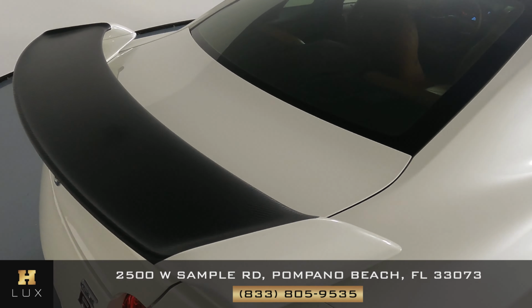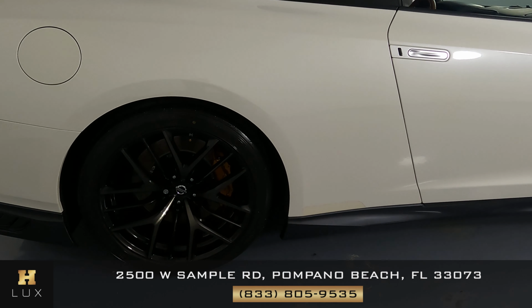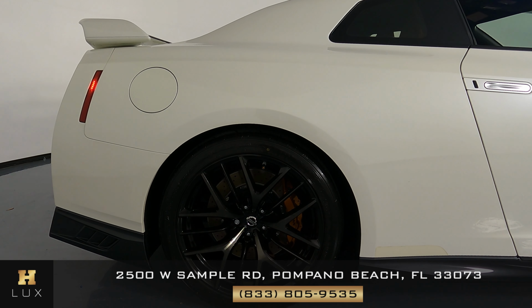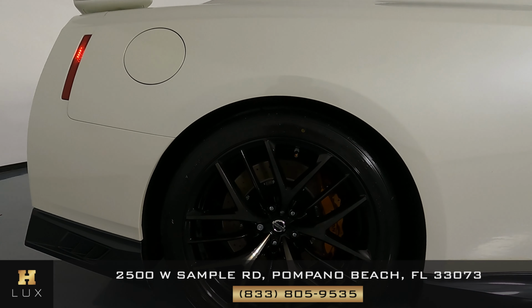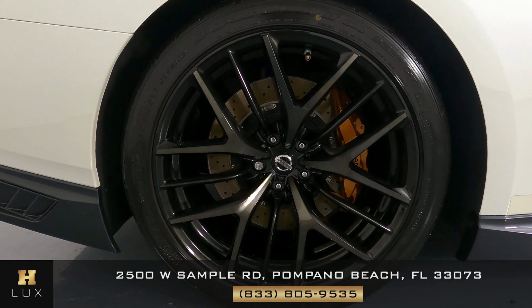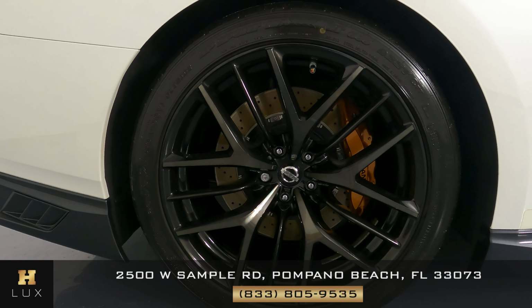Now we can move on to the passenger side of the vehicle, starting right here with this fender. We're taking a close look all around. We just want to know if there's any sort of damage at all. This fender's in perfect condition. What about the wheel? And again, I'm not seeing any type of curb rash or any other kind of damage to the rim. This wheel is in perfect condition.